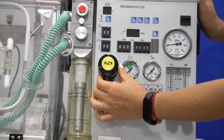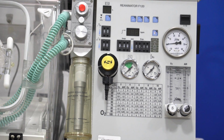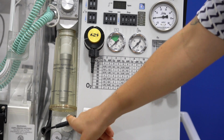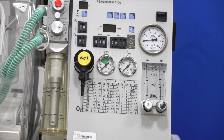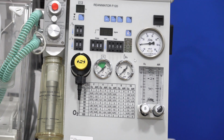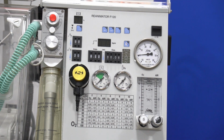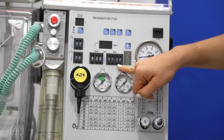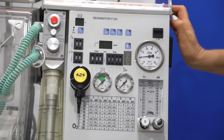This is our oxygen cell. So this, see, just demonstrate to you. A bit lower. So this would be our oxygen cell. So this is the cell that is responsible for measuring the FiO2 concentration. And then we also have the settings for the inspiratory time and the expiratory time. So we don't really have the direct settings of the respiratory rates, but we do have the settings of the inspiratory and the expiratory time.